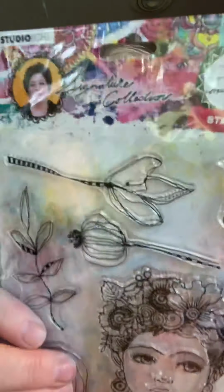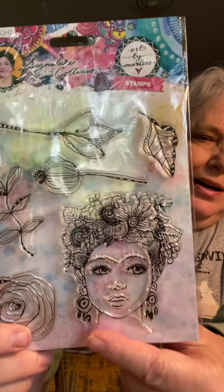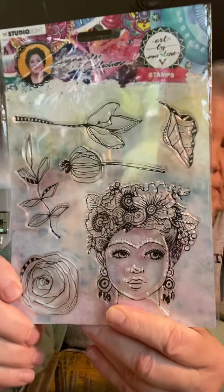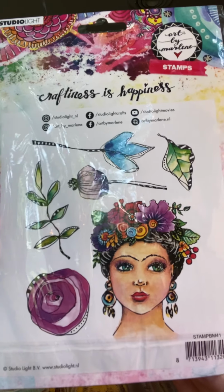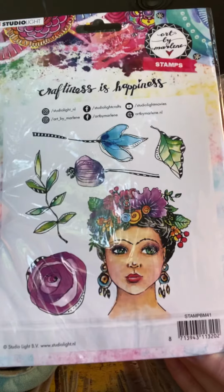And then lastly is this one. Does she have a name on this? No, she does not. I just loved this beautiful girl. I almost didn't get it because I didn't need any more flower stamps, but I just thought she was beautiful. This is what she could look like colored in. This one was, I believe, $7.95. You are going to pay a little bit of shipping with Joggles, but if you order the slowest rate like I do, it's very affordable. It's not much at all.